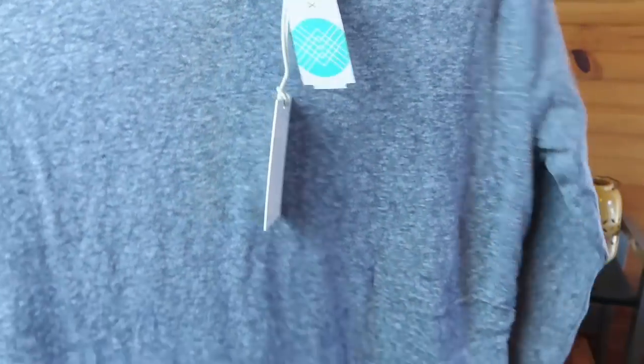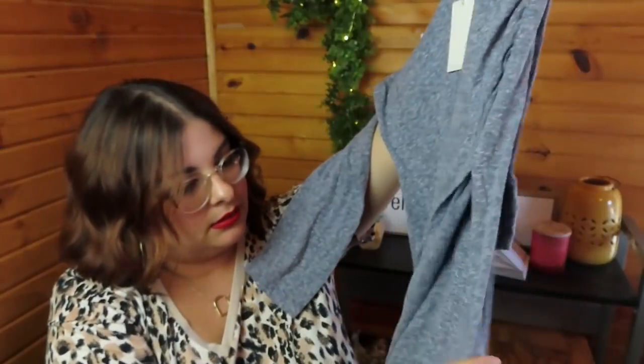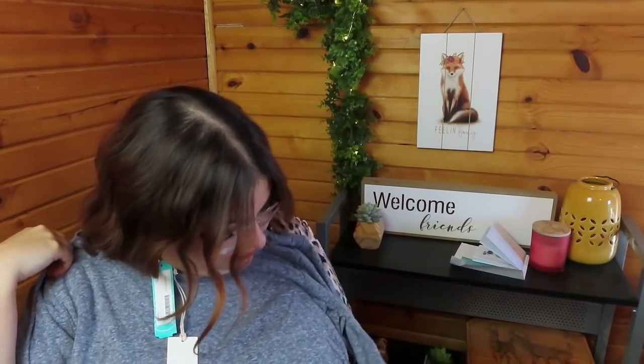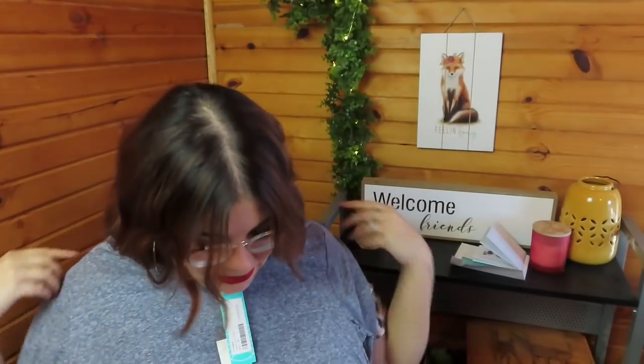And lastly, we have, I don't know, oh, the dress. That's right, the dress. The Z Supply Hyatt knit dress in navy. But it looks more gray to me, but I guess it's like a bluish gray. So it has that kind of side ruching there, like a faux side thing. 3/4 sleeve? Might be long sleeve. I can't tell. I have short arms. So that's that dress she was talking about, pushing me out of my comfort zone. And yeah, well, let's get to trying them on.